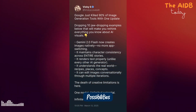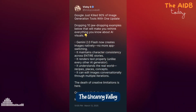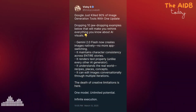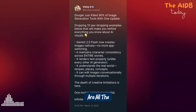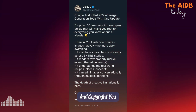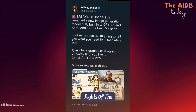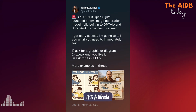Yeah. So many possibilities. But there are still challenges, right? Of course. Well, the uncanny valley is still a thing. Right. It's hard to create truly realistic human figures that don't look a little creepy. Yeah. And then there are all the legal questions around AI and copyright. Who owns the rights to AI-generated art, and how do we protect the rights of the artists whose work is used to train these models? Right. It's a whole new world.